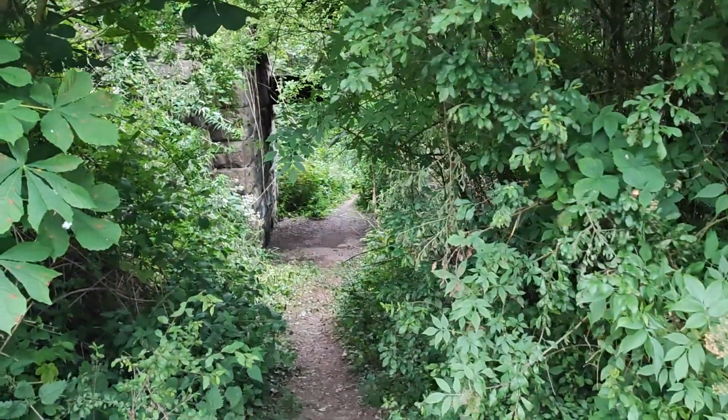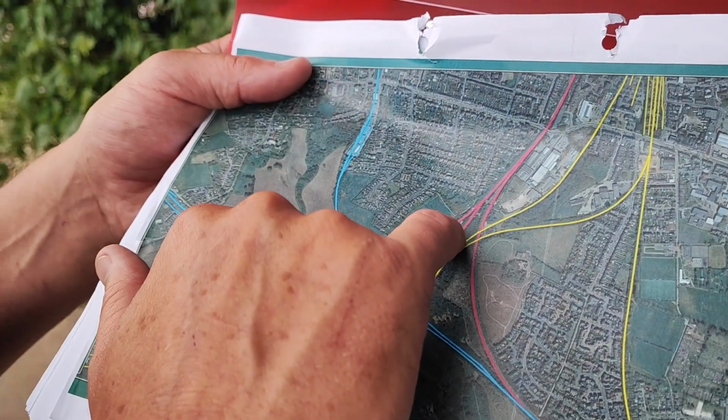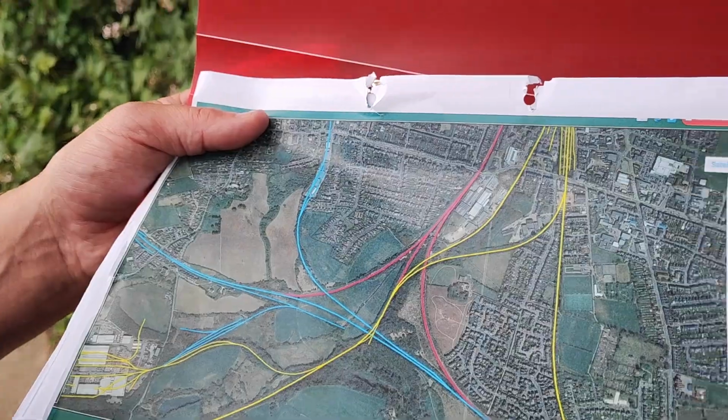Okay, so there is a bridge down there. So, right, we're on this line here now. We're starting to walk down it, and there's a bridge there, and that is there.